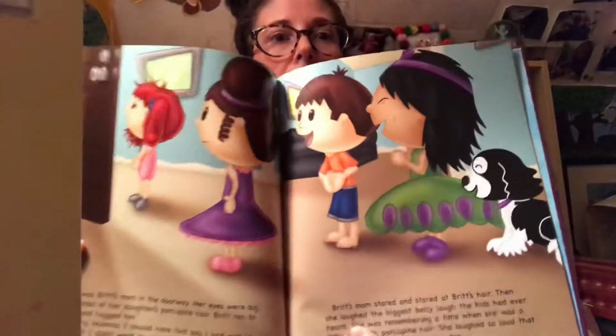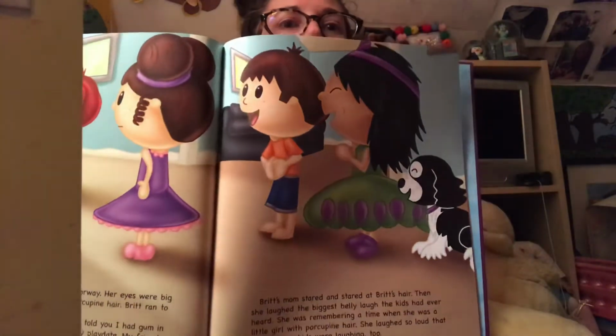Ooh, I hear the rain outside. Here they are, belly laughing. It's good to belly laugh. You guys should try to belly laugh at least once a day.